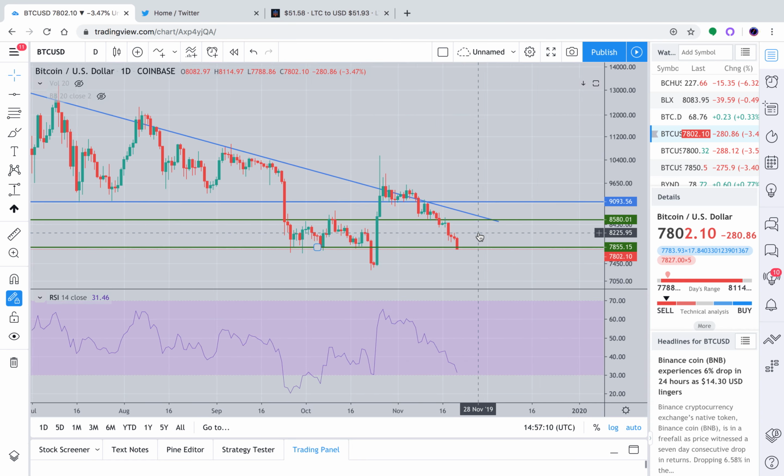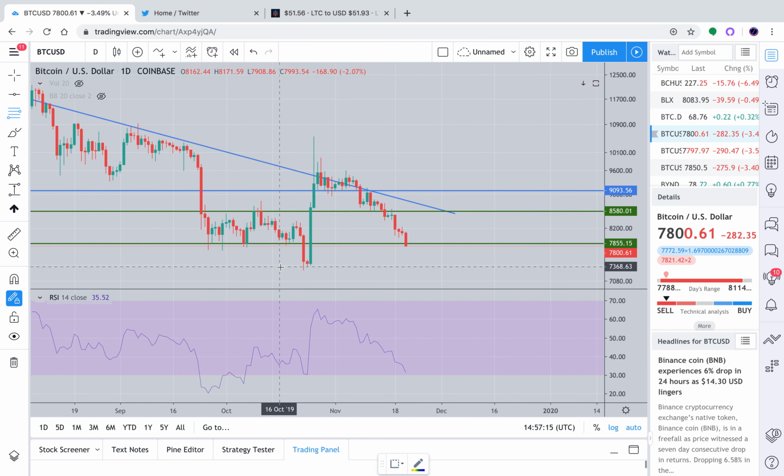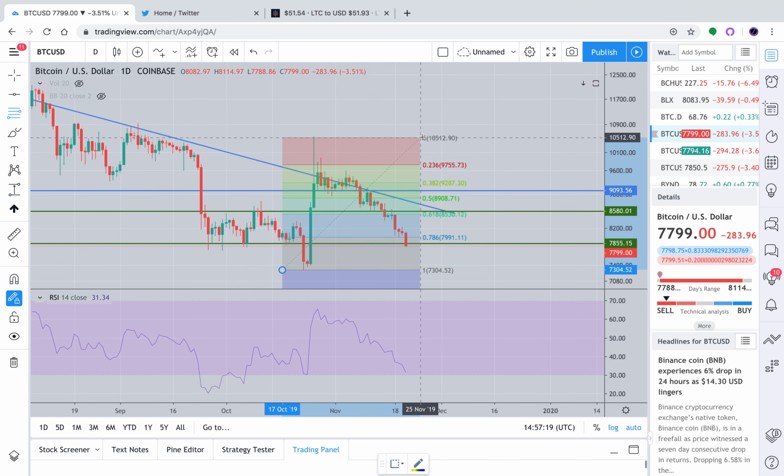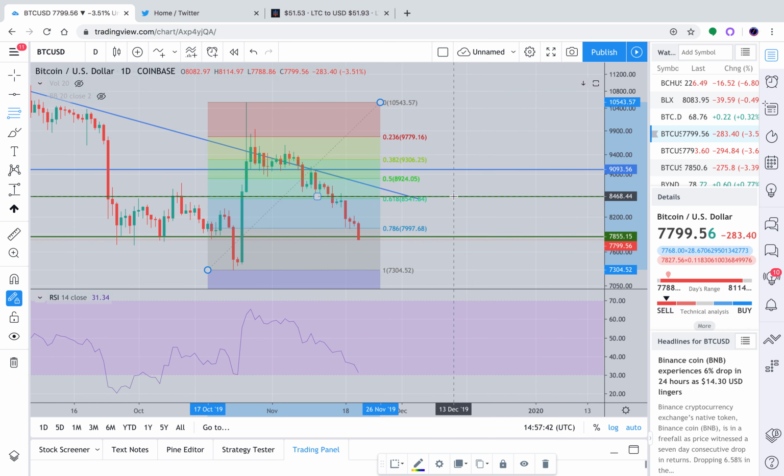I believe this is very close to the 786 on this move. Let me see. Actually, I think it's at 618 right now. Oh no, it actually broke the 786. So we're probably looking at a double bottom, maybe around 7,300 again, if it closes below that 7,850 range. That was actually 8,000. 8,000 is your 786 fib retrace, and it's probably going to close below that today.